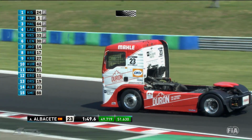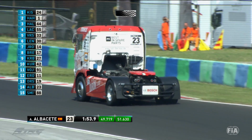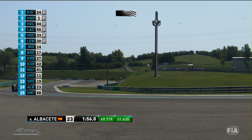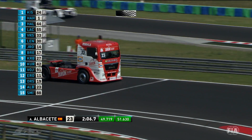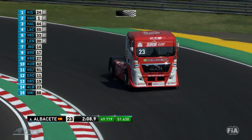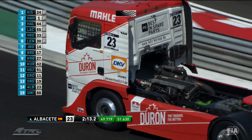He should get into the top 10, so that should be it for Andrei Kursim. He will miss out on Super Pole unless something goes untoward for Antonio Albacete. He's left it late. Oh dear, a handful of trucks have had their best times cancelled for obviously running out over the curbs. 23.88, that has moved Ryan Smith down to 15th position.